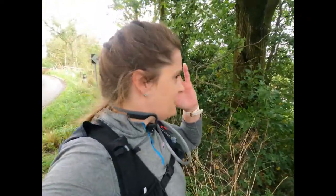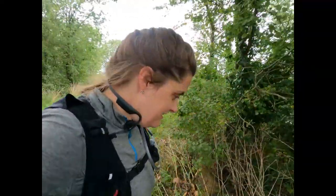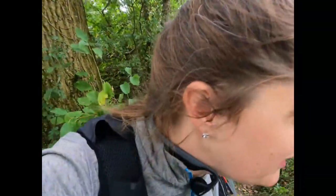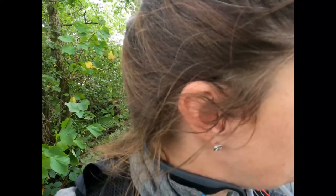So that's the path I'd have come on if I'd stuck to the original one, which was flooded. By the looks of it, it takes you alongside, I think it's the River Wyre, Solway salt marshes. So yes, I'm going to be walking alongside the salt marshes and the Cumbria Coastal Way.